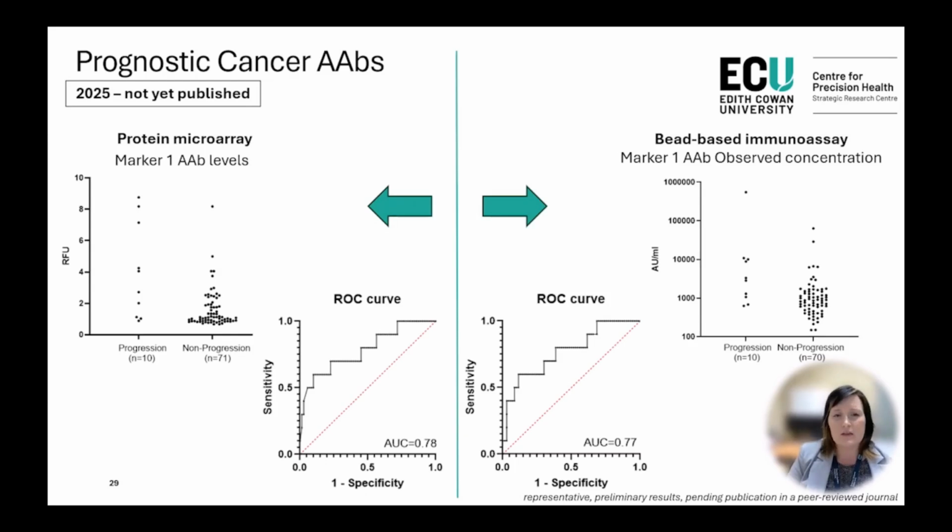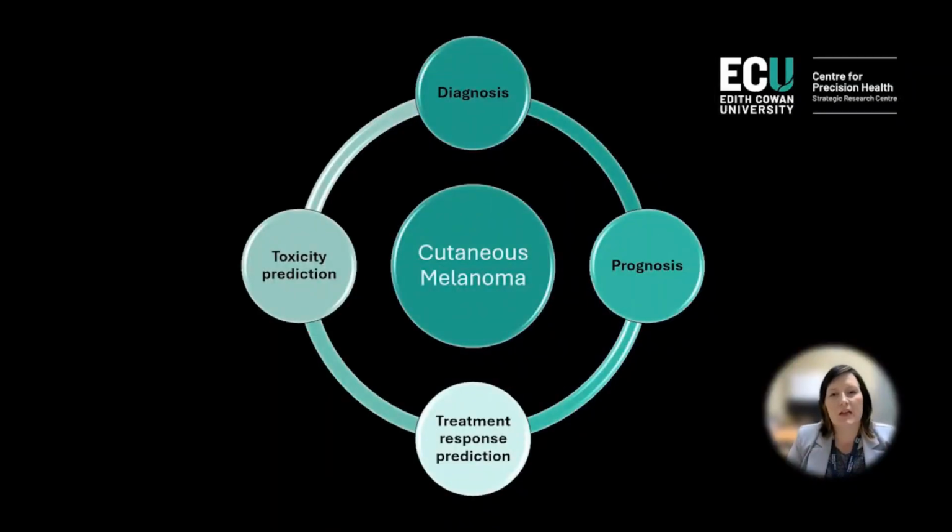Now, that was exciting. However, when we do compare the classification call for each individual patient as either belonging to the progressed or non-progressed group, for each detection method, we only achieve around 60 to 70% concordance. And we are currently looking further into this, and I'm happy to discuss this a bit further during question time, perhaps. Next, I'm going to discuss the need for and the evidence of autoantibodies as melanoma treatment response prediction biomarkers.